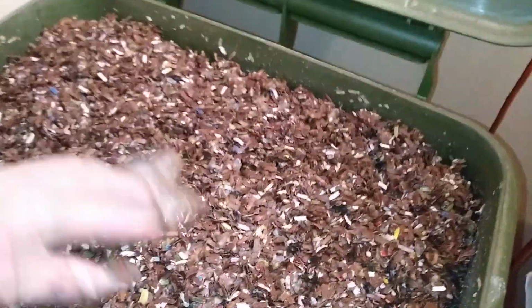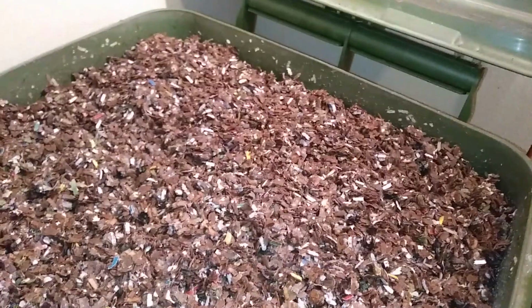And there we go. So there's the Hungry Bin ready to go for another week. And thank you for coming on this journey with me.